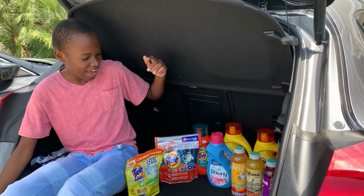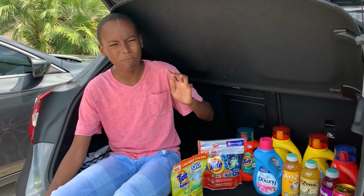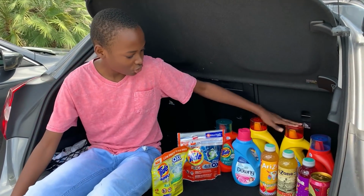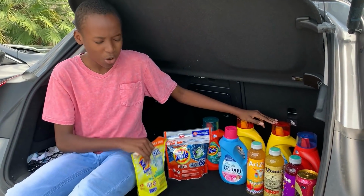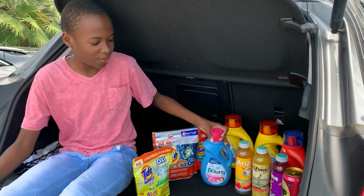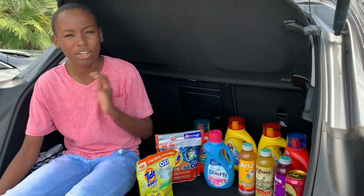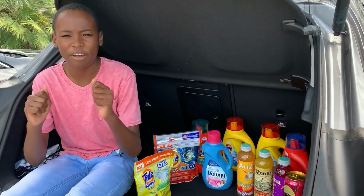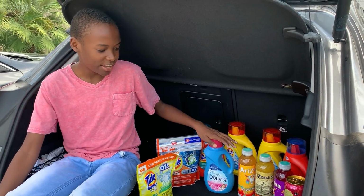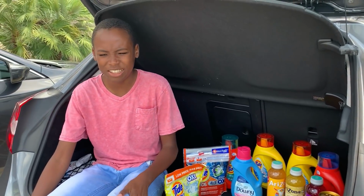So, after we used that and got the money back, what we spent it on was the 4 for $8. So the mix and match. So I got 2 liquid detergents, 1 pod, and Downy. And then I got 4 different Arizona drinks. And then we used our $5 paper money and our $5 points, and it came out to 70 cents, guys. And so the subtotal for the first transaction was $15.96.